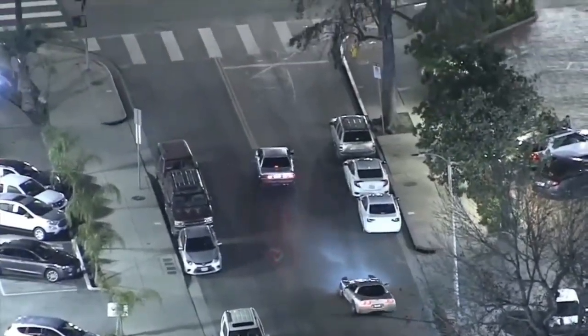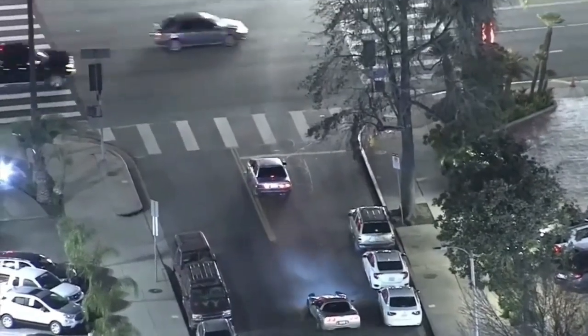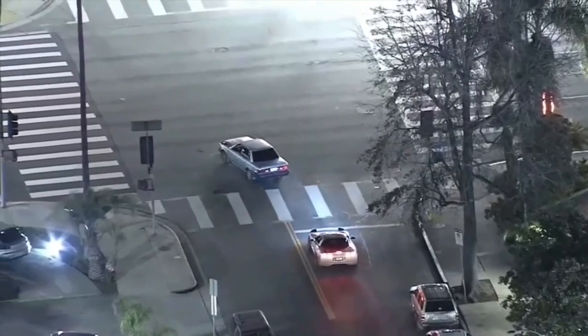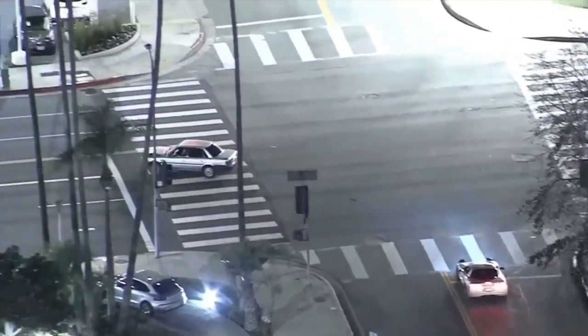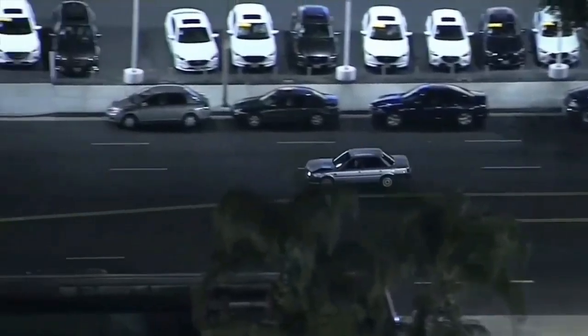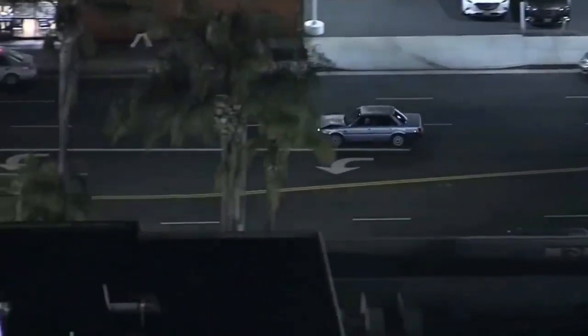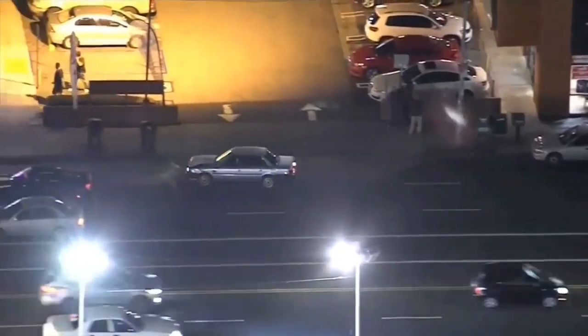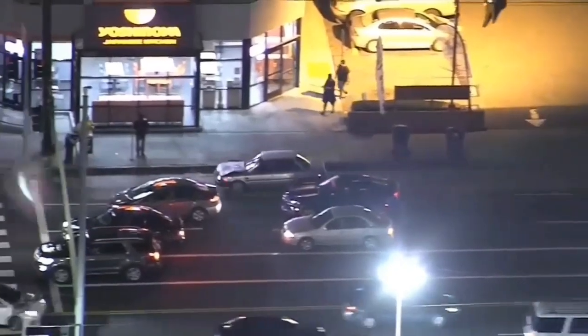That Corvette had to slam on his brakes. Intersection of Roscoe and Langdon. He said he was going to surrender to authorities at a location that he selected, and he doesn't seem to be doing that because he's not heading to that intersection.